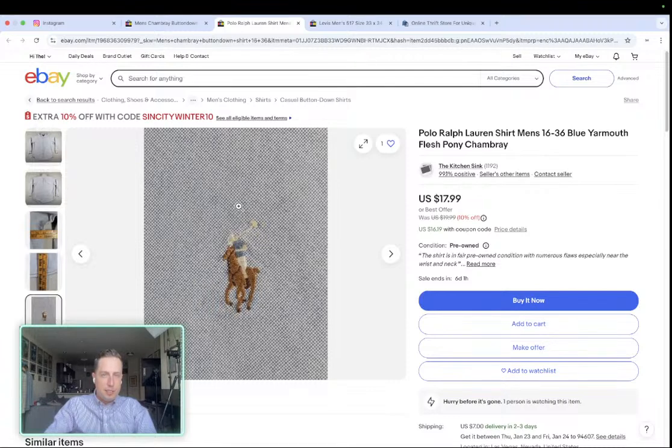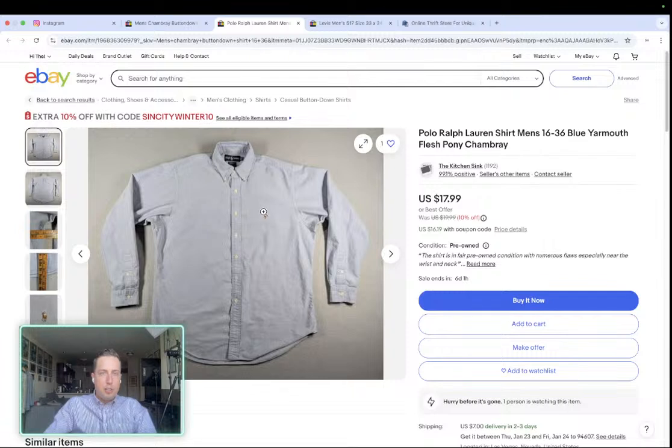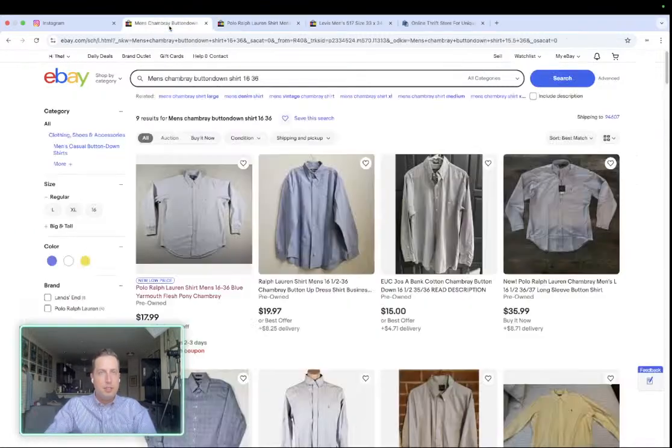You see this polo player here. Polo Ralph Lauren puts that icon on a lot of their stuff. I'm not a huge fan of it. I'd prefer there not to be one. However, since we're going to be wearing a jacket over it, hopefully it won't be visible, so we can get away with it. So there's that.